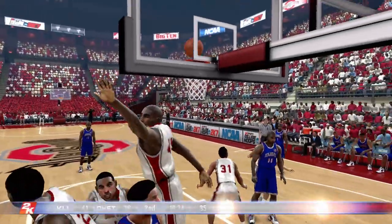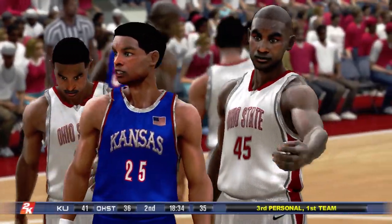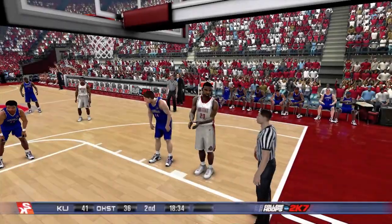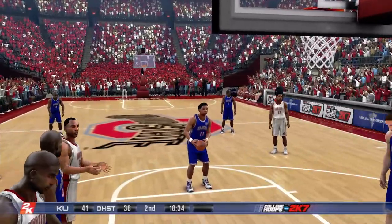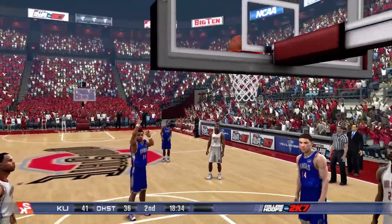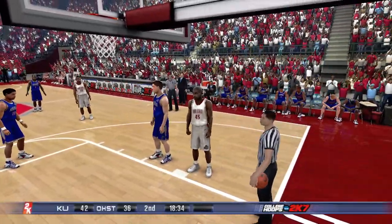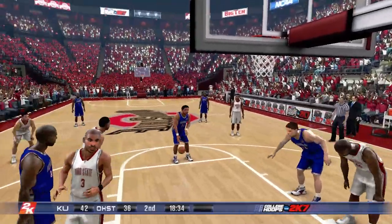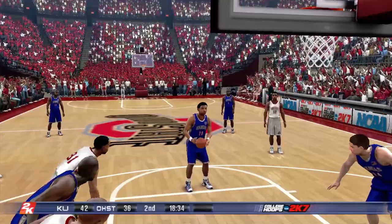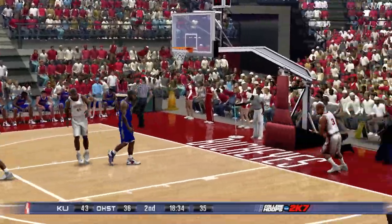Number 25 misses, but he'll get two shots from the line. That's his third personal foul, first team foul. He makes the first. Number 20 will come out of the game because of foul trouble. He gets them both.